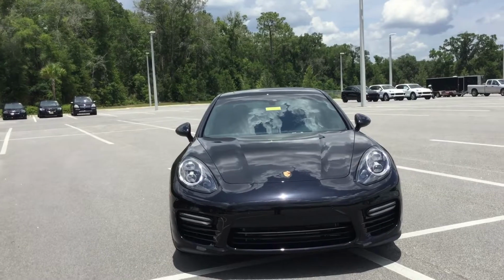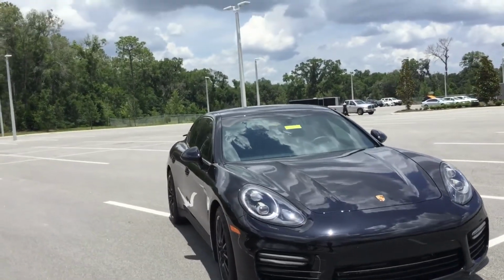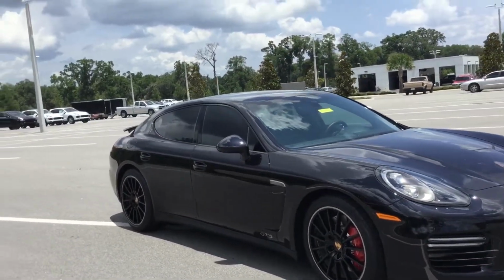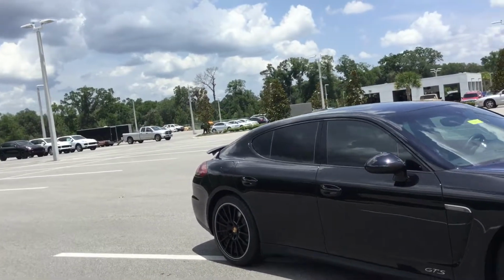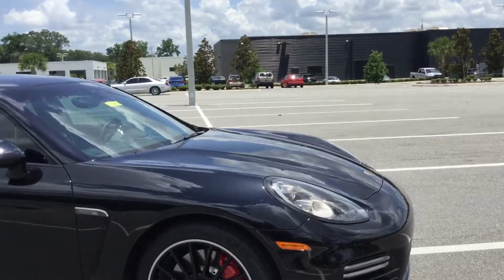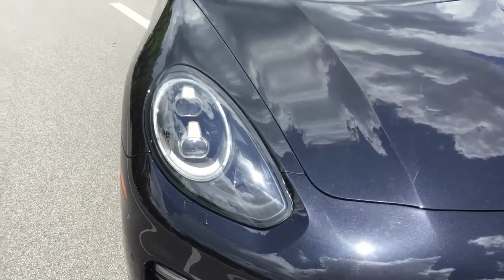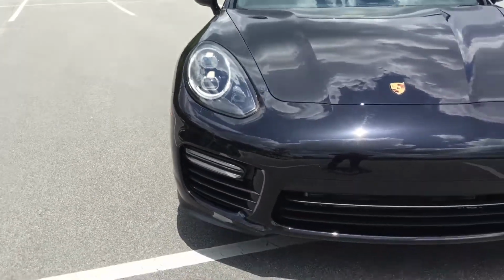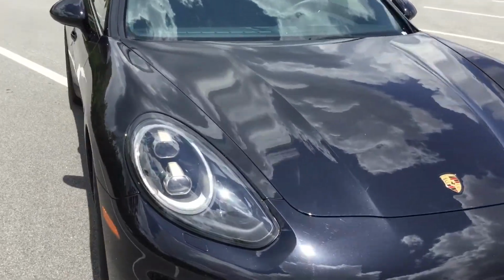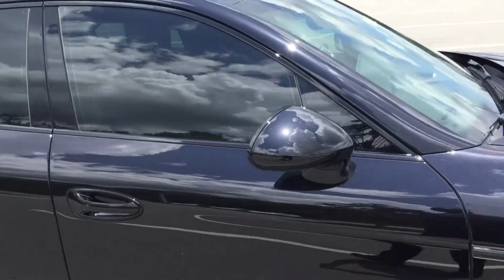Just wanted to show you the 2016 Porsche Panamera that we have here in stock. Again, this is a GTS model. It's black with the black wheels that come with the GTS. Very well equipped. You have the GTS written there on the side. You go up front, you have the LED lighting. This car was barely driven and only has about 1,200 miles on it.